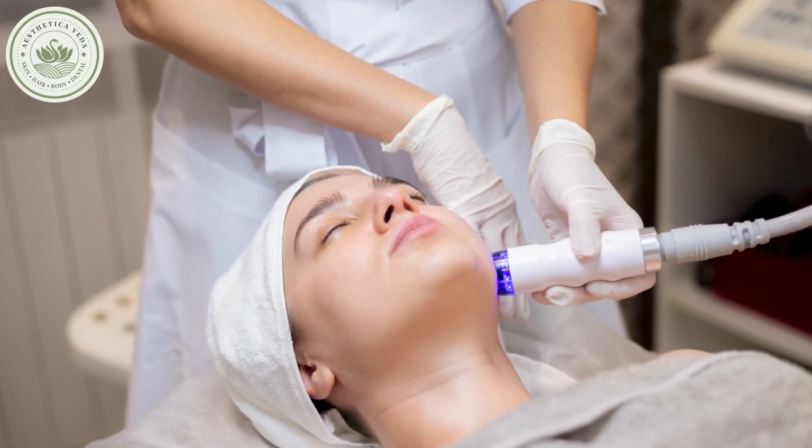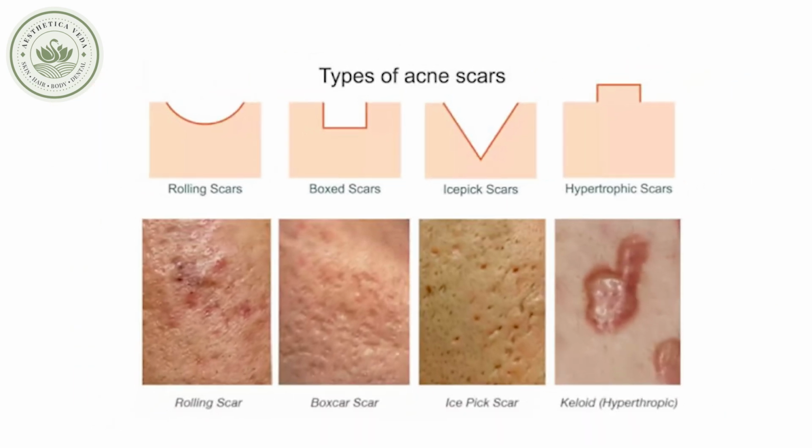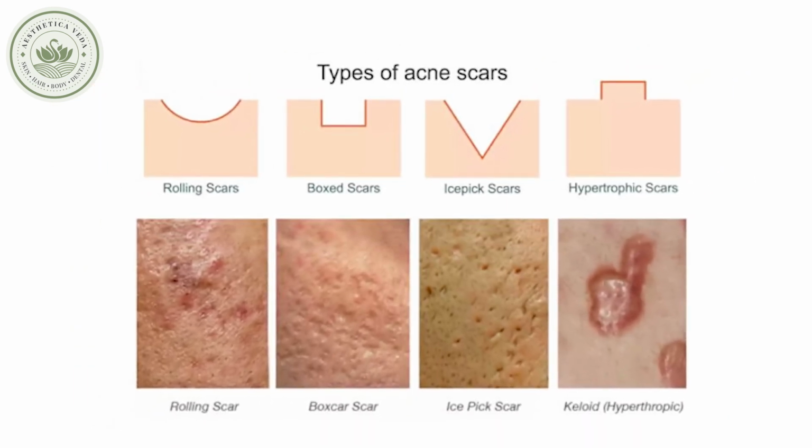And then we have light-based therapies, especially when there's a color change, such as IPL and lasers which target the pigmentation, that can be used. And when there is change in the surface, that's when we get atrophic scars. Okay, they can be box scars, rolling scars, ice pick scars.